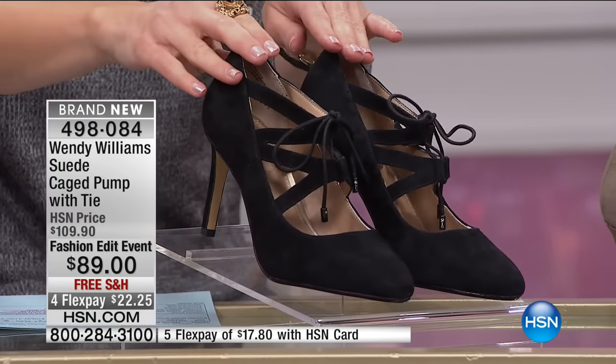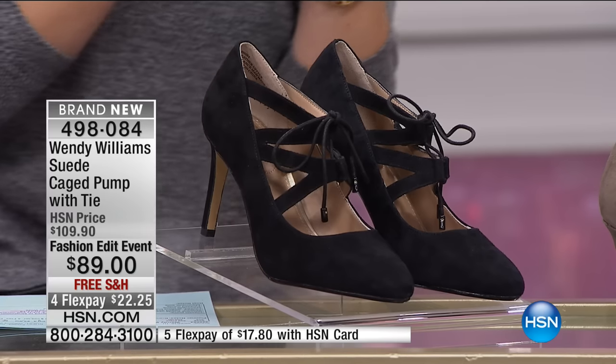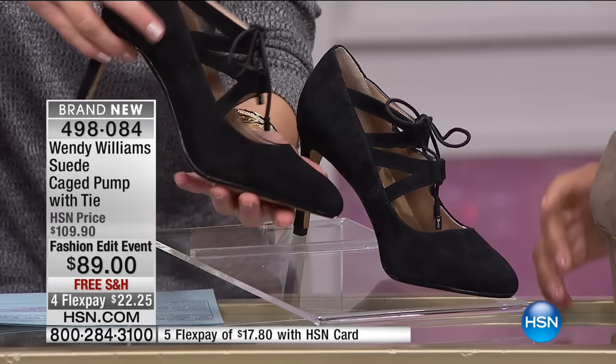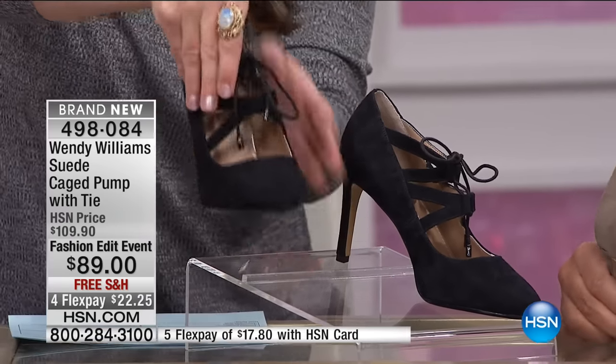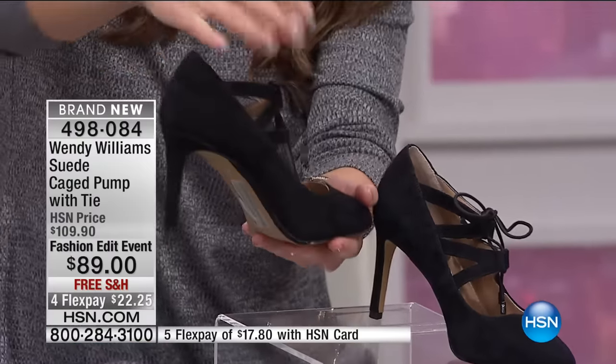These are so playful and so fun. It's all suede, sexy. Girls, I know. I agree. They are all suede in this beautiful caged pump. I'm showing them to you first in the black. This is how you're going to adjust the shoe. Can you see that cage detail that you can actually lace and get the perfect fit?